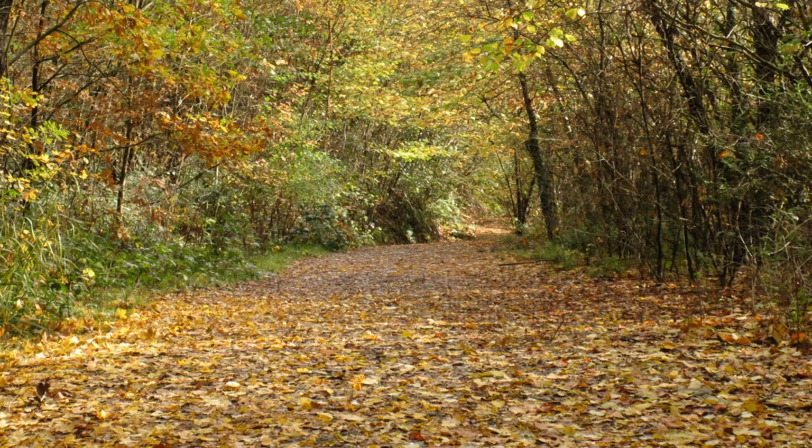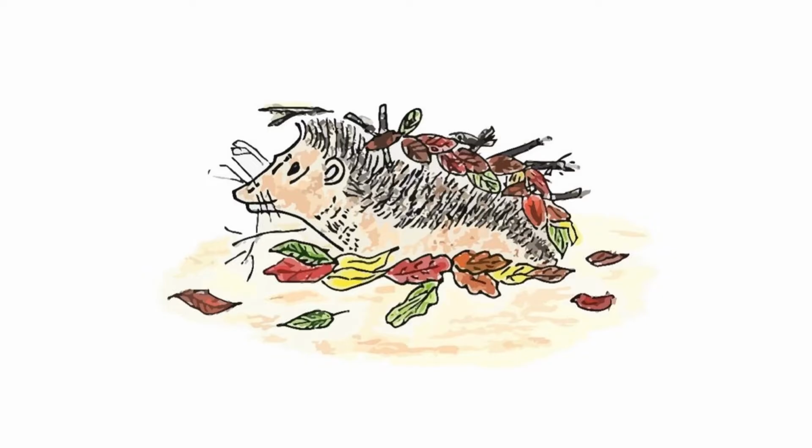Aren't they beautiful? Because there is less light, the creatures know it is time to get ready for winter. Some of them will sleep when it is very cold. We say that they hibernate. Hedgehogs hibernate. Hedgehogs eat lots of beetles and worms to get very fat, and then they find a cosy place to make a bed for the winter.